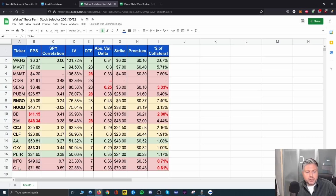These are two larger stocks, more mainstream stocks that I would consider selling puts on and running the wheel on, but their percent of collateral, it's just such a low return for the IV. I mean, we're getting like no return here. Also, I do want to point out the SPY correlation: Intel is kind of a high beta stock, 0.7. It's almost correlated with the SPY ETF because it's a big cap tech stock and it's just highly correlated. Same thing with Citibank. So for those reasons, I ended up throwing these two out.